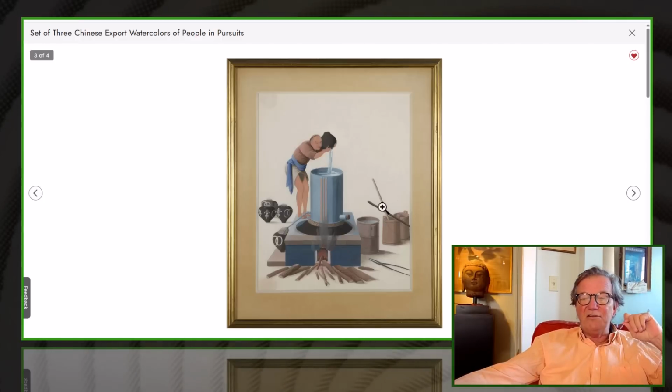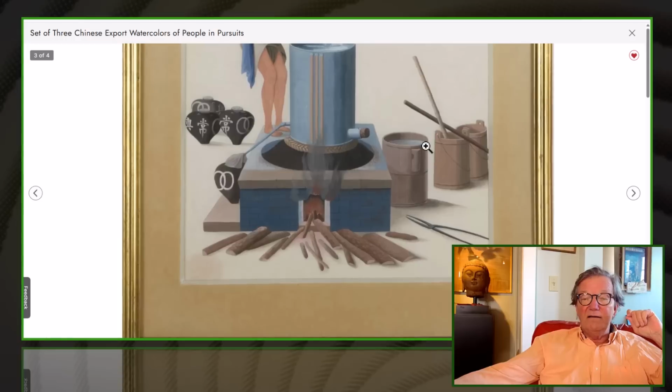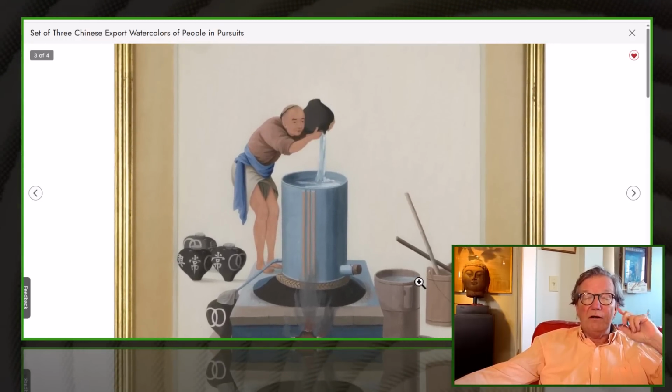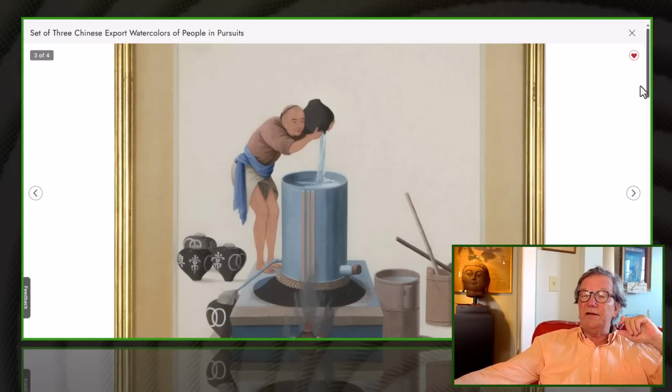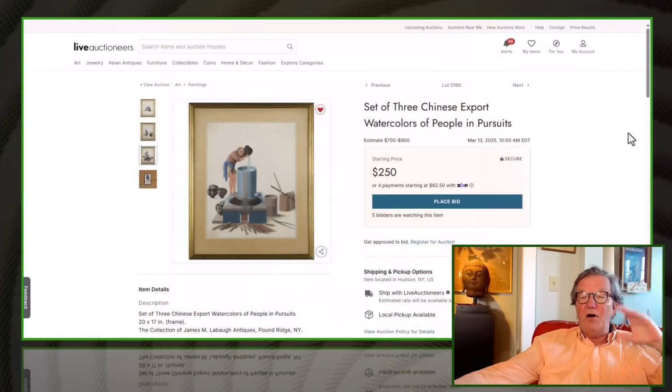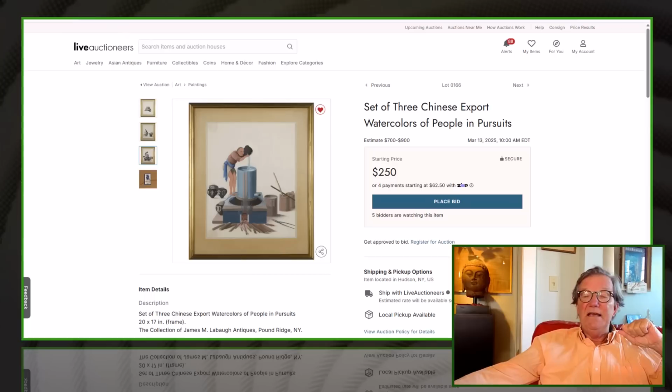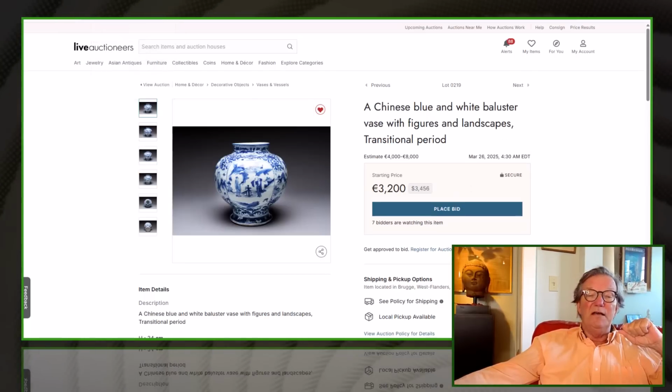If you looked around a little, you could probably find out. But certainly very industrial. You see the wood lined up to go in, and there's the boiler up top. So I'm not quite sure what he's doing. I don't think he's cooking noodles. At any rate, the whole lot's estimated at $700-900. Looks like a pretty good set of pictures to me, and I think the estimate is reasonable.